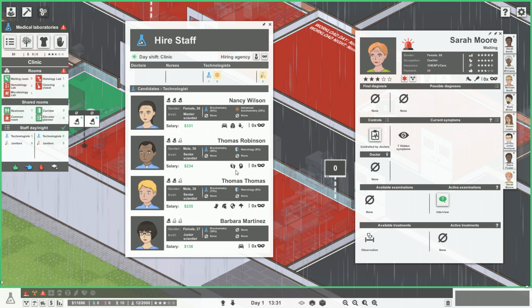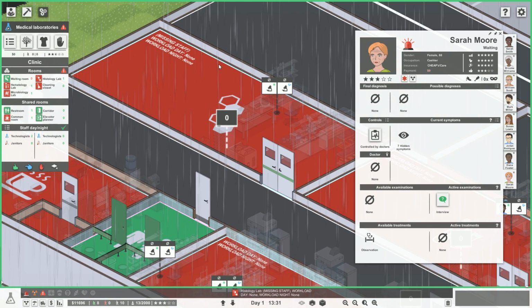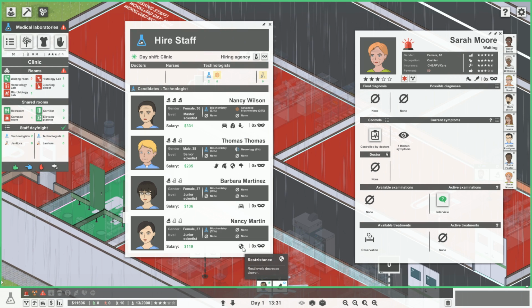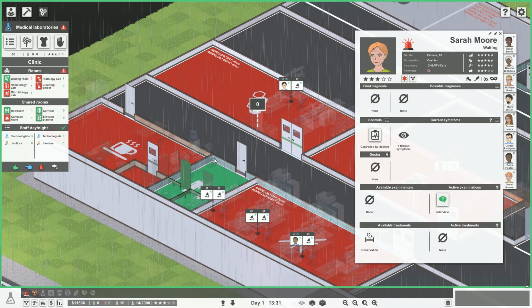Thomas, what a great name. Dirty Feet, People Person. That's fine. We'll have some janitors to help clean that up. Finally, we'll grab one more staff member for the Histology Lab. You are resistant, and you've got a pretty average skill in biochemistry, which should be just fine.